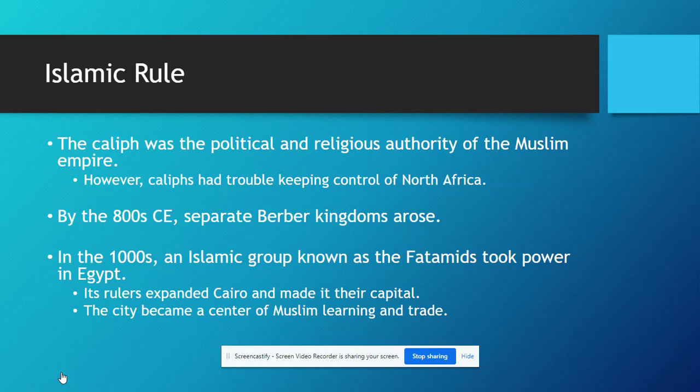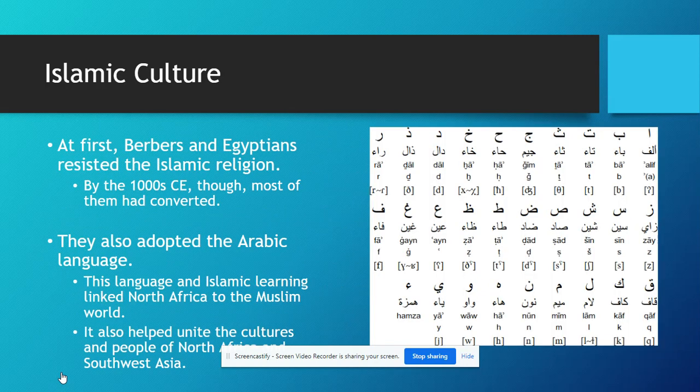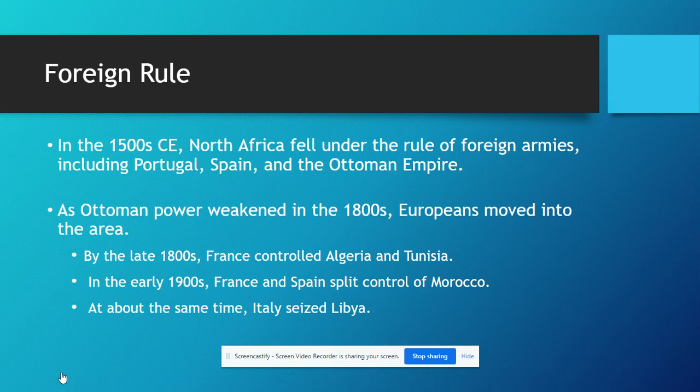It talks about the Berbers here. That's one of the other ethnic groups in this area. There's mainly Arabs, which are most of the people of North Africa, Berbers, and Egyptians. Those are kind of like the three major cultural groups that exist there. This is showing Arabic, which is the language mostly spoken and read in North Africa. But Islam is the main religion practiced there even today.